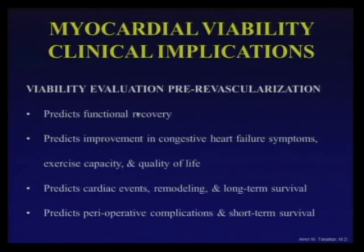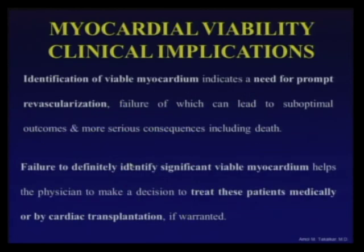So detecting viability predicts functional recovery, predicts improvement in CHF symptoms, improvement in exercise capacity, improvement in quality of life, predicts cardiac events, remodeling, and long-term survival, and it also predicts perioperative complications and short-term survival. So this is an integral part of patients' workup in this situation.